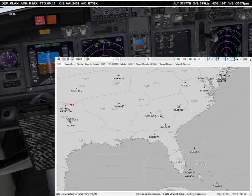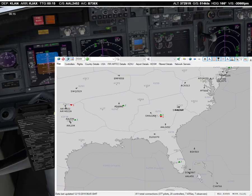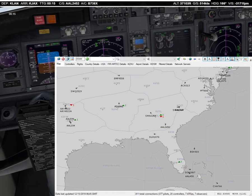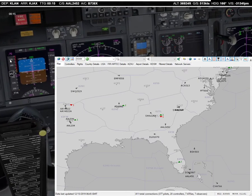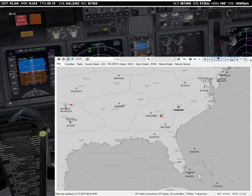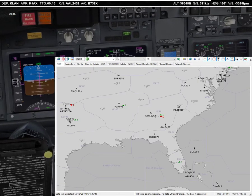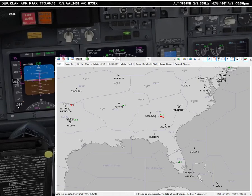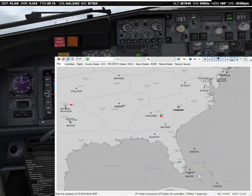Drag required, huh? Oh, come on now. You want drag? So I'm getting a little bit fast. Looks like for the descent, the airplane decided that Mach 0.75 would be pretty good. Right now we're going a little bit faster than that, so we'll leave our speed brakes out to slow us down a bit.